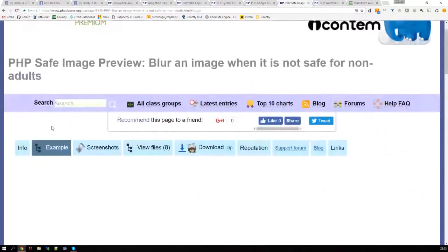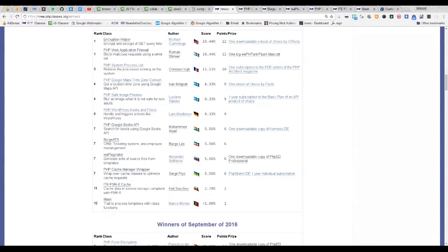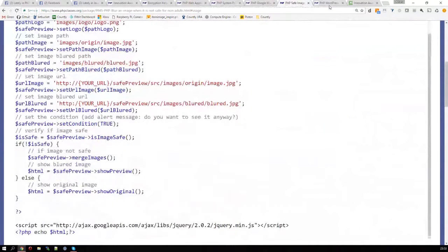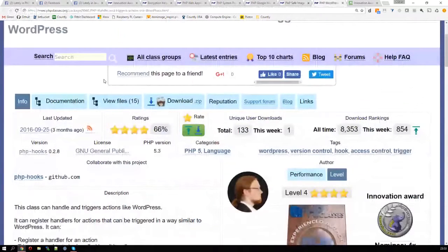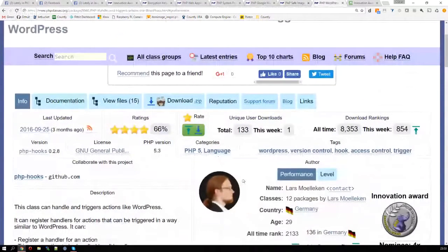Maybe we can even load an example. It's an API from an API layer. Okay. Yes. And the last one, there is one last one. PHP WordPress hooks and filters, developed by Lars Molleken from Germany.